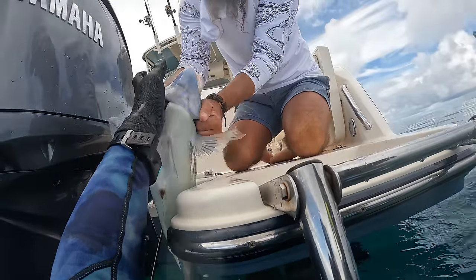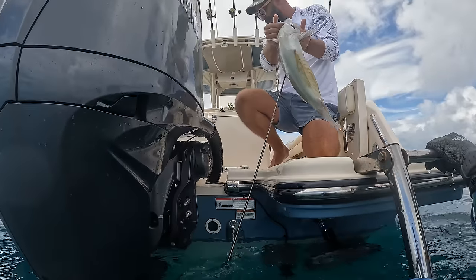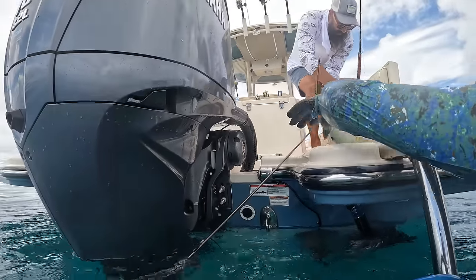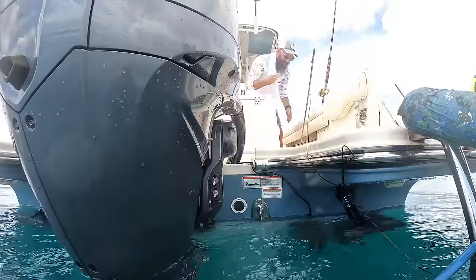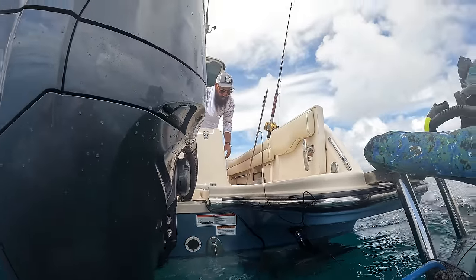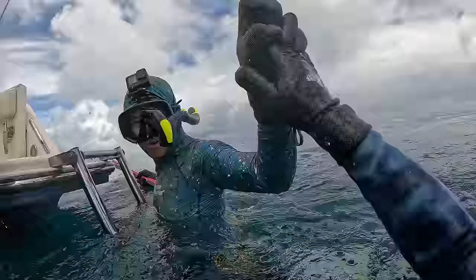Wasn't a very good shot. That's alright. All the way to the boat, that's it. All the way in, all the way in. Yes, nice work, Fred. Very nice. Woo! Nice work, Fred.